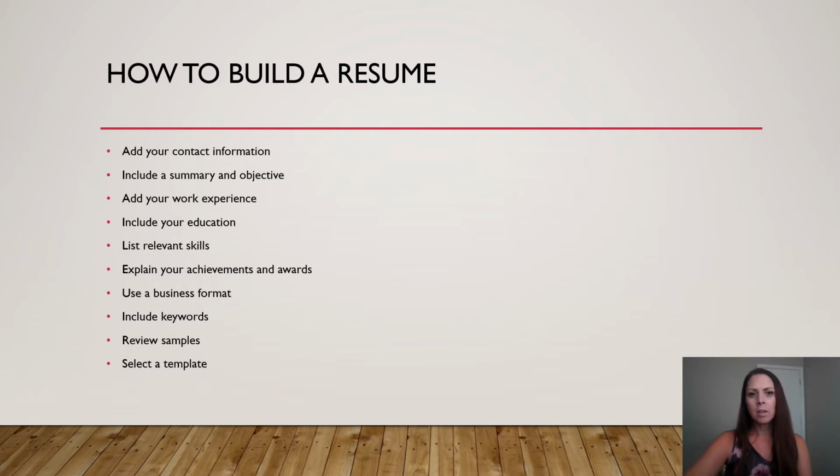So in your resume, you always want to obviously add your contact information. You want them to be able to contact you so they can schedule an interview. You want to include a summary and objective, add your work experience, include your education, list relevant skills, explain your achievements and awards, use a business format, include keywords, review samples of resumes in line with the job that you're applying for, and then select a template. But we will go over each one of these in more detail.